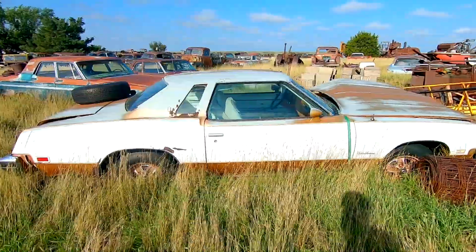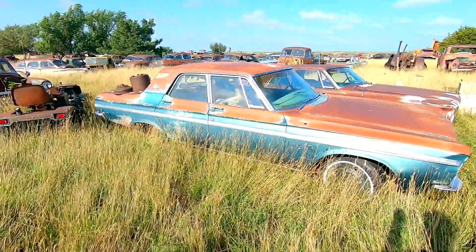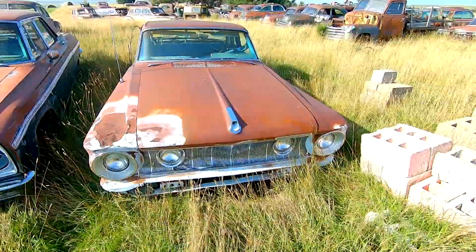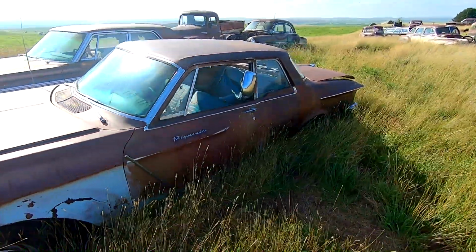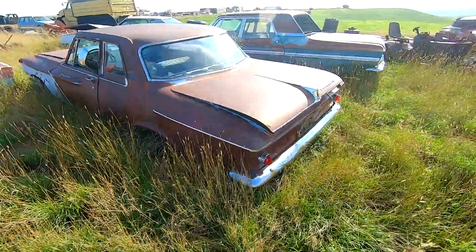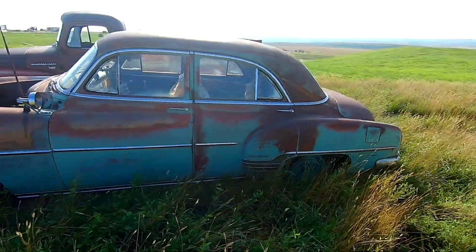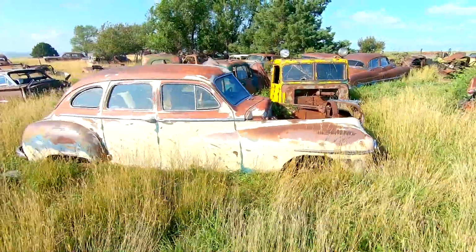Here's a mid-70s Olds Cutlass Supreme. '62, I think, or '63 Plymouth Belvedere. Sitting next to, I believe this is a '61 Plymouth. I know it's a Plymouth, I just think it's a '61. Two-door sedan. Very unusual. We have a '52 or '53 Chevy Deluxe four-door sedan sitting next to that. Some of these cars are sold. They're not picked up yet. Like I said, you just have to kind of call Nick and find out.